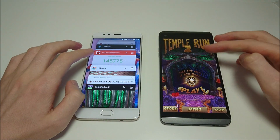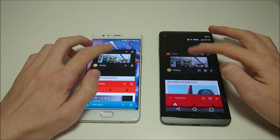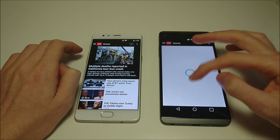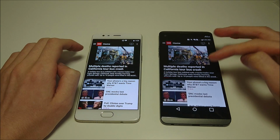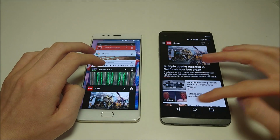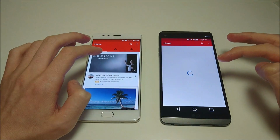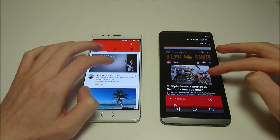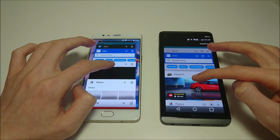All right, let's do some more. CNN. All right, so that one is clearly going through on the OnePlus 3. Looks like it's completely restarting here on the LG V20. All right, so that was an easy win there for the OnePlus 3. YouTube. Again, faster there on the OnePlus 3. Let's do Asphalt 8.